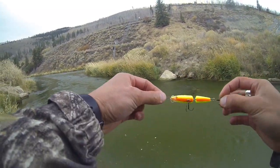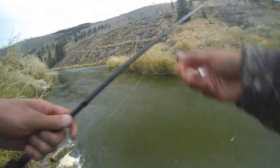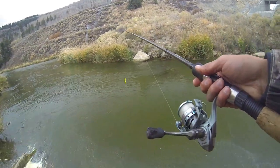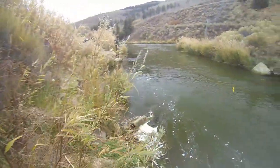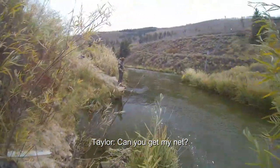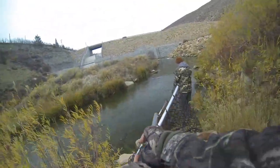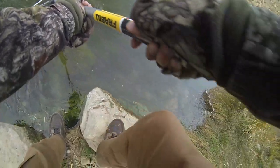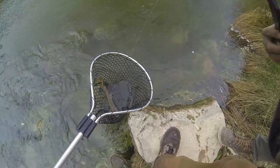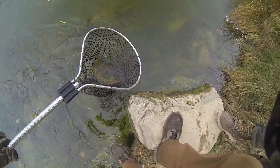Okay, now it's all cleaned up. That's what we're using. It's a fire tiger Rapala, shallow diver floating. So cool, cool beans. Oh, really? Oh, it's a pretty one. Oh, that's a pretty, pretty one, dude. Not huge, but that's pretty. Good work. Pretty tiger.